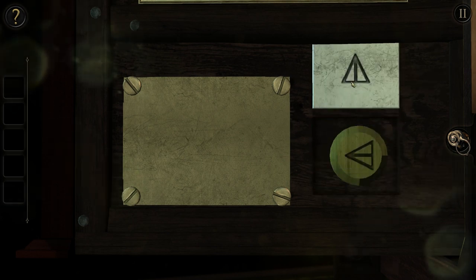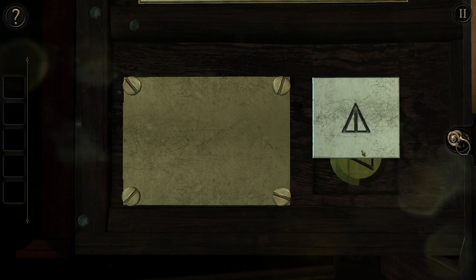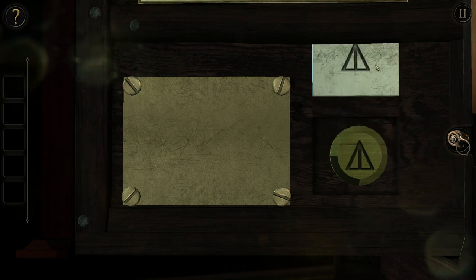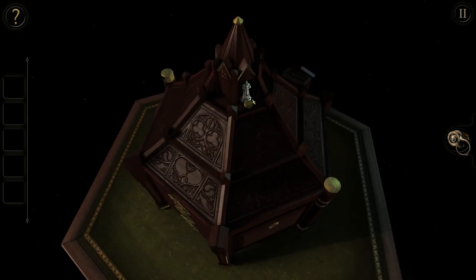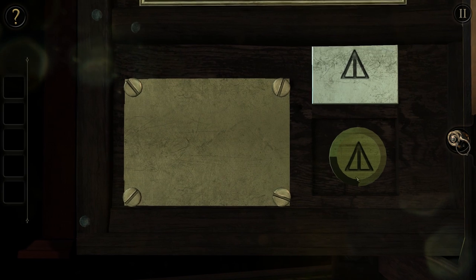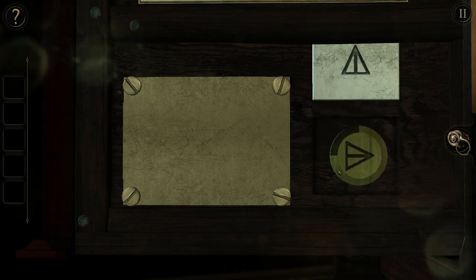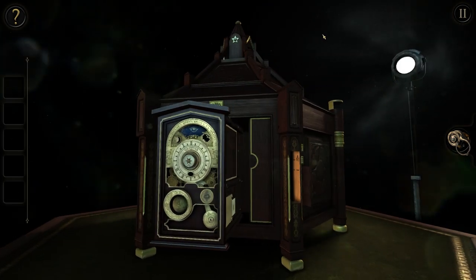Oh, hello. Oh, look at that, it falls down. Okay, so I need to match it up, right? I'm assuming. Yeah, so this one, just like the thing up top. This one also has a little shaded section of it. So it's divided into fourths. For whatever reason. I'm just gonna match it up to that one. Don't know if that's gonna do anything.